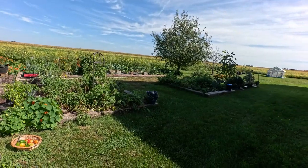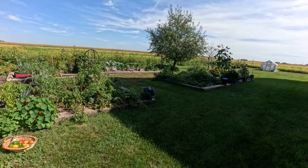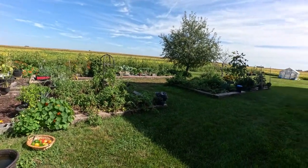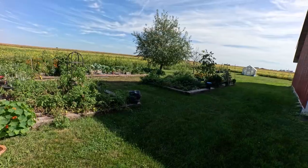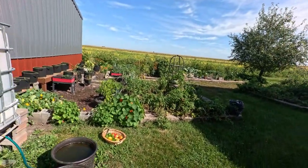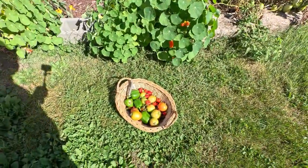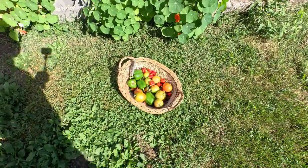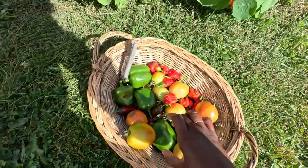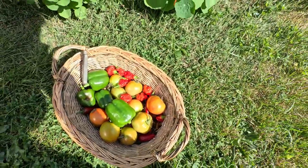With everything, it is Sunday, September the 15th. It's about 10 a.m. We are currently at 78, going up to high 80s today. Came back from my morning walk and figured I'd harvest a few things. So this is my harvest for today. Some peppers and tomatoes. These are some of the California Wanderer peppers.